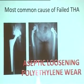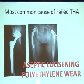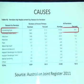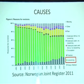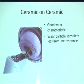We all know that the most common cause of failed total hip arthroplasty is aseptic loosening, and the cause of aseptic loosening is largely polyethylene wear. We can see from many registries, like the Australian registry, that loosening and osteolysis are the first cause of revision of total hip replacement, and also from the Norwegian registry and the Swedish joint registry.